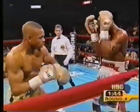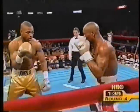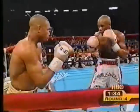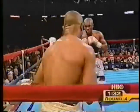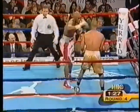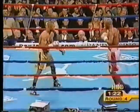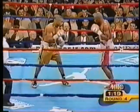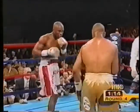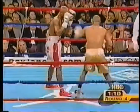Harmon strafing Jones with a left hand upstairs. A good left hand. He's going side to side. That's good. Don't stand in front of him. Well, Harmon promised us, he said, look, I fight up to the level of the opposition. I'll be better against Jones than I've ever been. Certainly he understood the significance of the occasion in his career and seems to have worked accordingly.